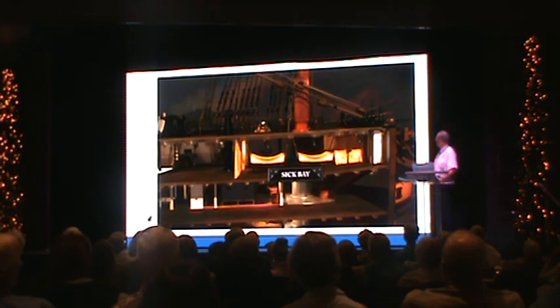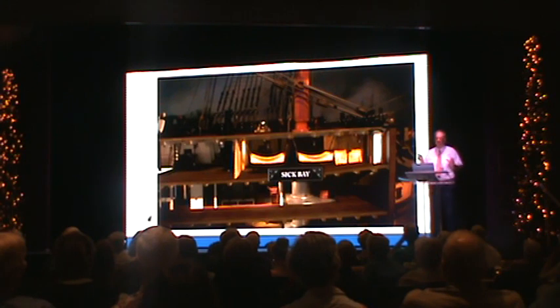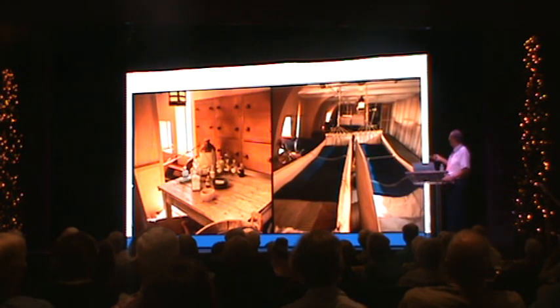Sick bay for the sick people was up high and forward. It was in one of the brightest, most airy parts of the ship for the well-being of the sick people. A couple of little hammocks here for the sick people.